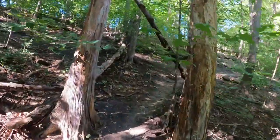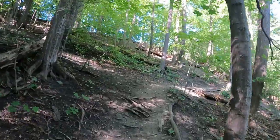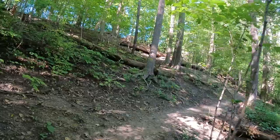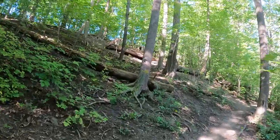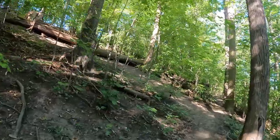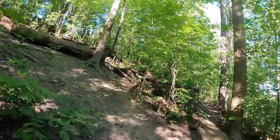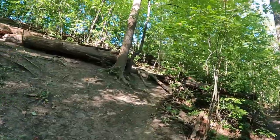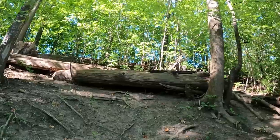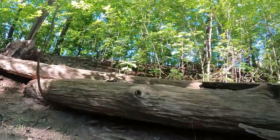I think it's just about time for a frosty beer. So I'm gonna find a nice spot to sit down. Crack a cold one. And just enjoy the scenery for a bit. Take a little break. That looks like a good spot. This is steep here.